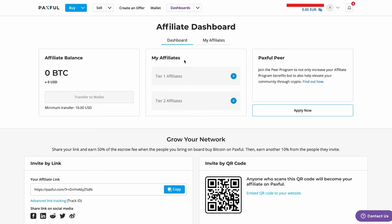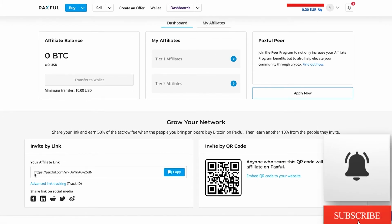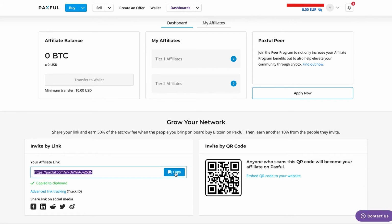Affiliate balance. You can check your affiliates, you can check your Paxful pairs, but what we need now is just your affiliate link right here. So just copy this and we're going to go shorten the link and start making money with it. But you can actually start advertising directly from your Paxful user area by sharing on Facebook, LinkedIn, Twitter, Reddit, and so on. We're going to go shorten the link, make it look awesome, and then we're going to go share it on other platforms. So copy it and let's go.